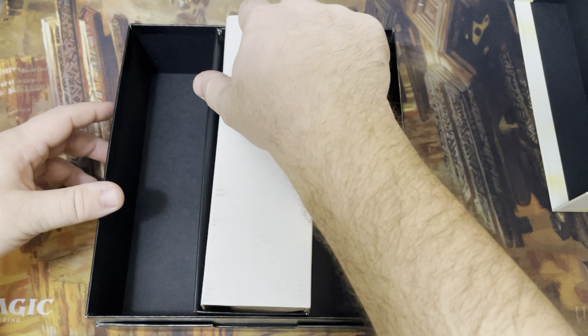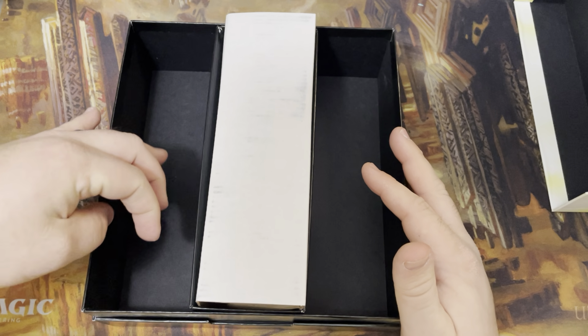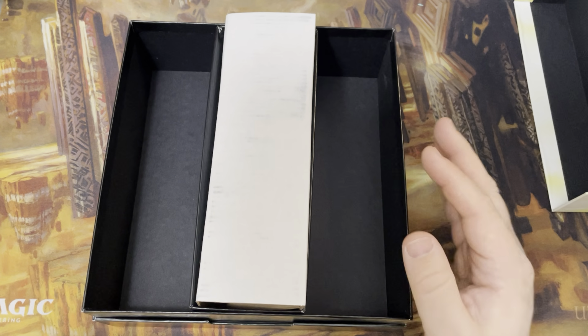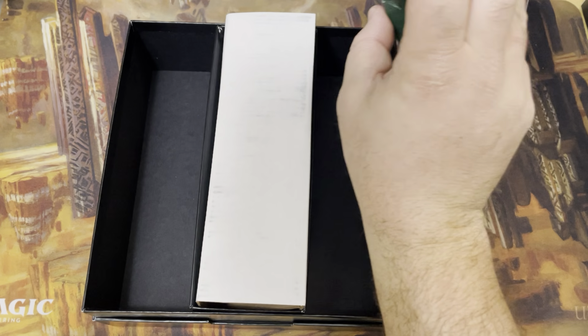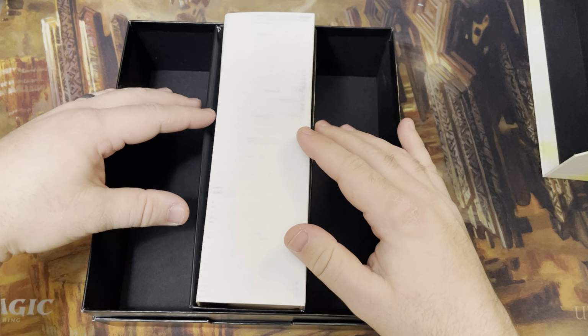All right, this is gonna be a long video, so I'm gonna take my time with this, because I know some people don't like long videos. I don't really care, because this is my set. I mean, the nostalgia factor is super high on this one for me. I love these cards. I love the Eldrazi.